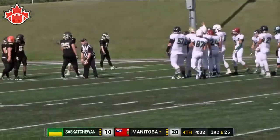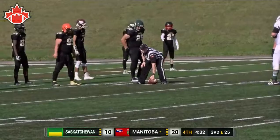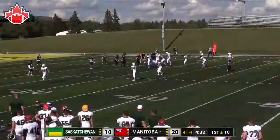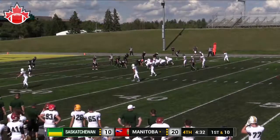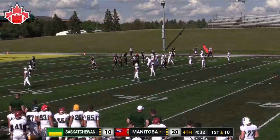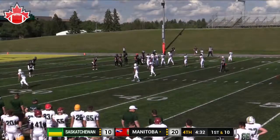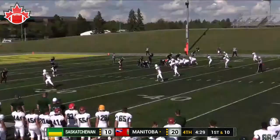So big play for Team Saskatchewan here, and I'll tell you, Team Saskatchewan on offense, Zach Zakic comes off the bench, first throw, touchdown. Now he's at the Team Manitoba 27-yard line, down 10 with 4:32 to go. You can't write the script any better than this. You come off the bench after being injured late in the second quarter. You line up, you throw the touchdown, and now you're knocking on the door again.